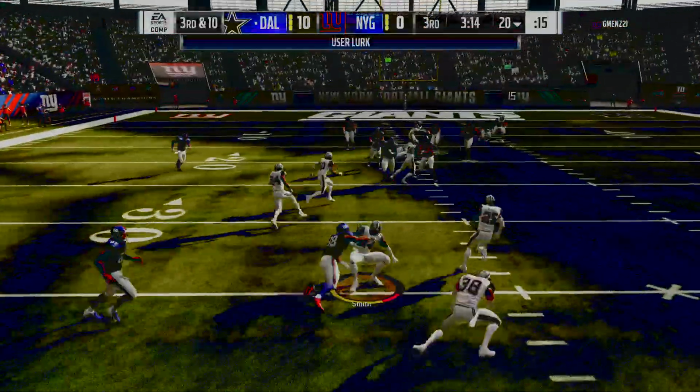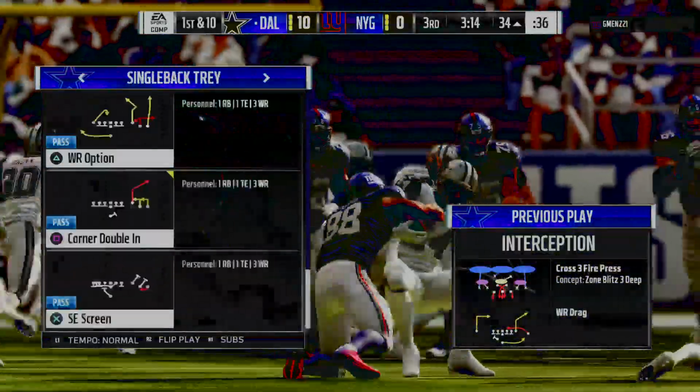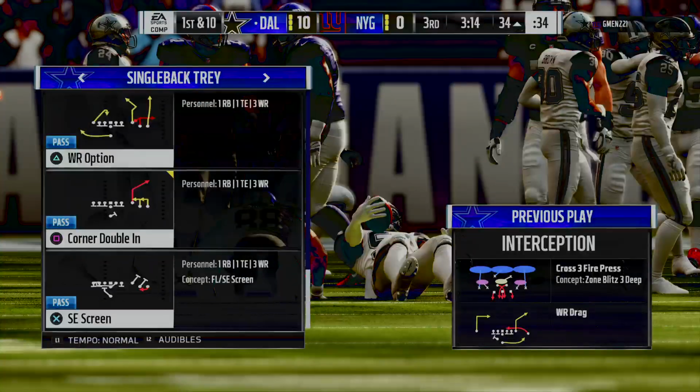And he's going to be intercepted a third time. Picked off by the linebacker, Jalen Smith. And his guys are going to take over at the 34-yard line.